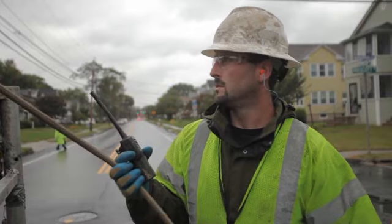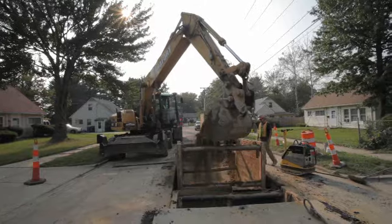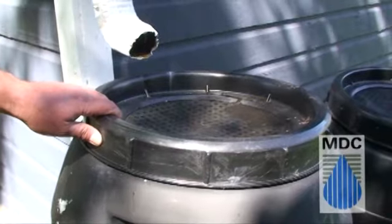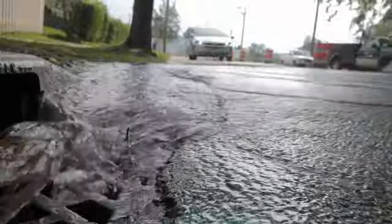Finally, another component that will be key to the long-term success of the Clean Water Project is the MDC customer. By participating in low-tech, low-cost programs, you can divert water from the sewer lines in the first place. Everybody could do their part.